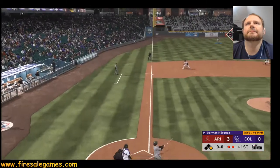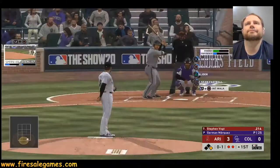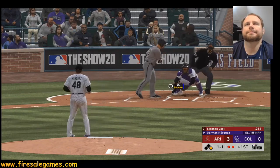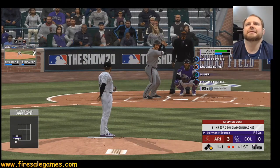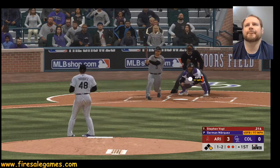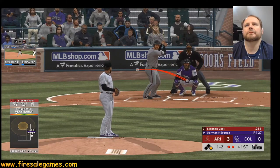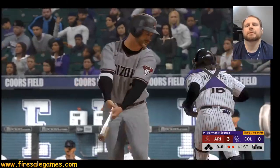Into the box now, Stephen Vogt. He takes his first cuts in this one with a man at first and two away. And he watches one dip low and inside. One and one. Boy, that's one of the toughest pitches to lay off. A hard break. Man, this guy's not going to make it to the third inning. Tough take on a terrific pitch. A ball and two strikes. Three runs already home here. And he strikes him out, so he's able to stop the bleeding.